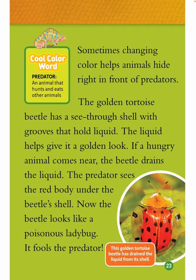If a hungry animal comes near, the beetle drains the liquid. The predator sees the red body under the beetle's shell. Now the beetle looks like a poisonous ladybug. It fools the predator. This golden tortoise beetle has drained the liquid from its shell. Cool color word, predator. An animal that hunts and eats other animals.